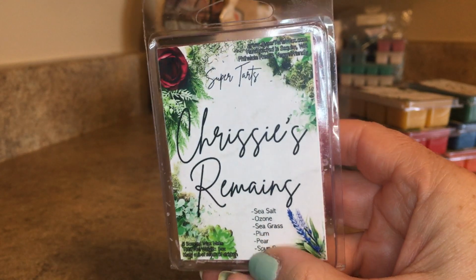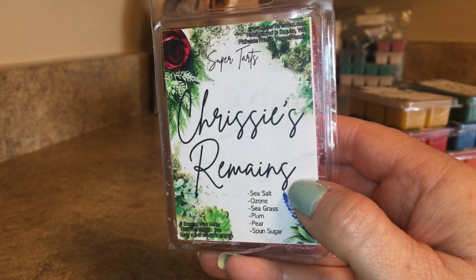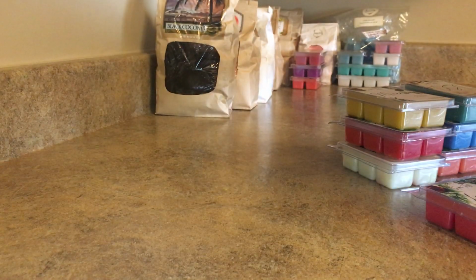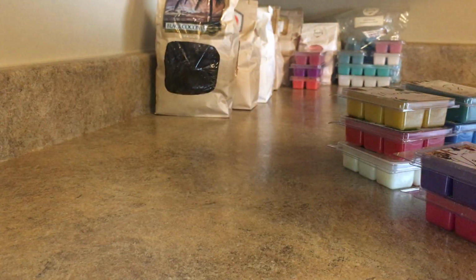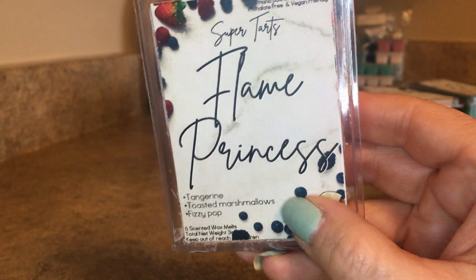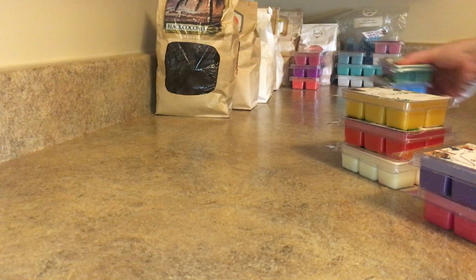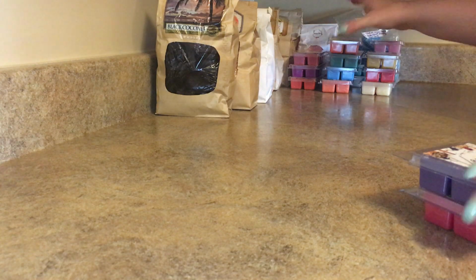CSI, new to me. Chrissy's Remains, not new to me. This is part of her Jaws line, and Jaws is a very big favorite, very popular in this house. Vampire Diaries, new to me. Never tried this before. And Flame Princess, which is new to me as well, which I know a lot of YouTubers really enjoy. So it's good, it's good.